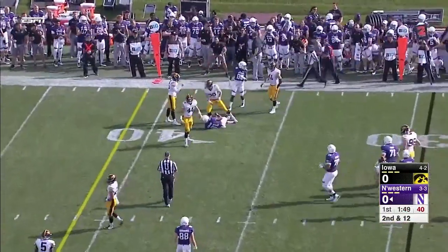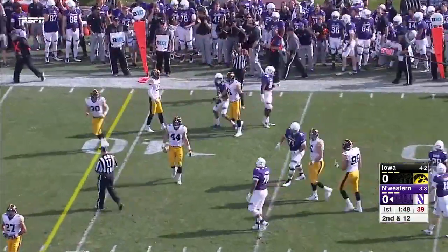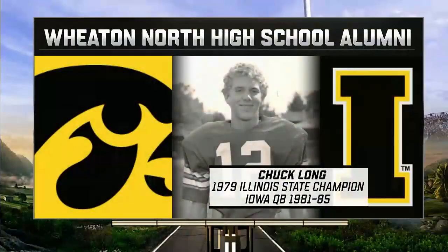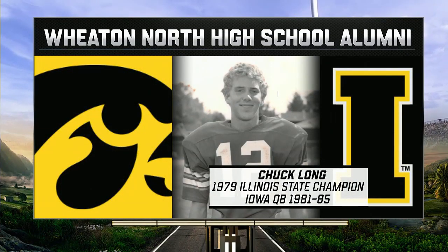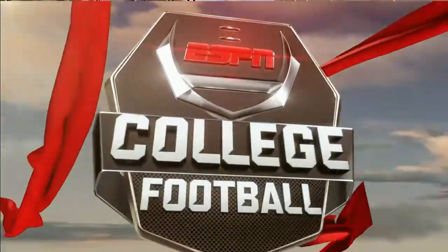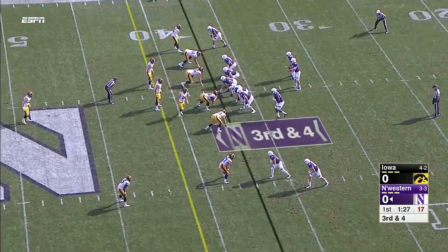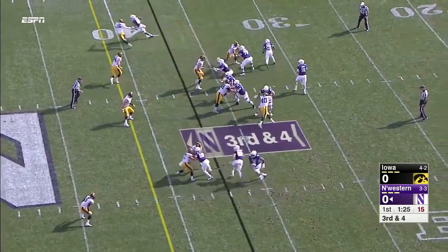Thorson with the connection to Ramaud Chiaokhiao-Bowman. And look, you walk by Chuck Long's jersey every day at Wheaton North. Iowa 1981 to 85. State champion in Illinois as well. Now a commentator. Yeah, how do you let that one go away? There were a lot of things working in Iowa's favor, but at the end of the day, here the young man is.